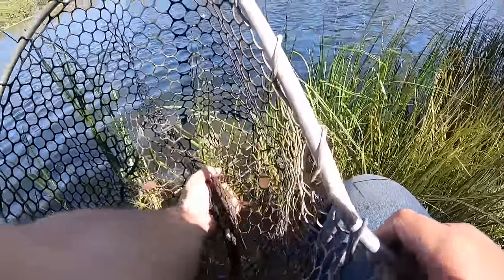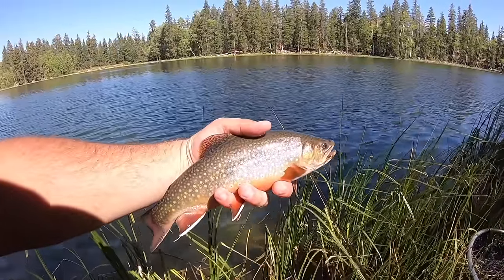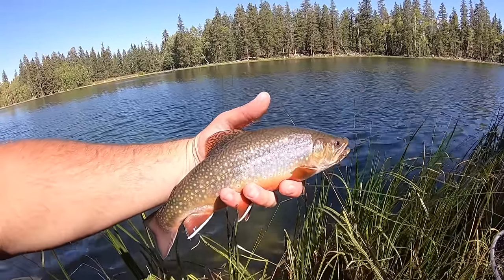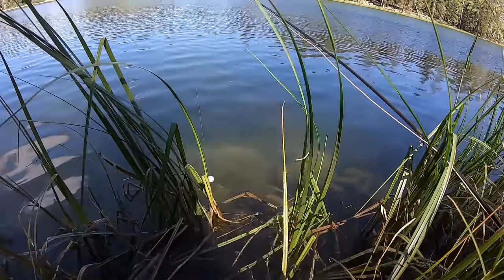Smaller than that first brook trout, but they're so beautiful in here. I don't know, I just feel like they've got better colors in here almost. They're just pretty. All right, beautiful fish, we'll send him back. There he goes.